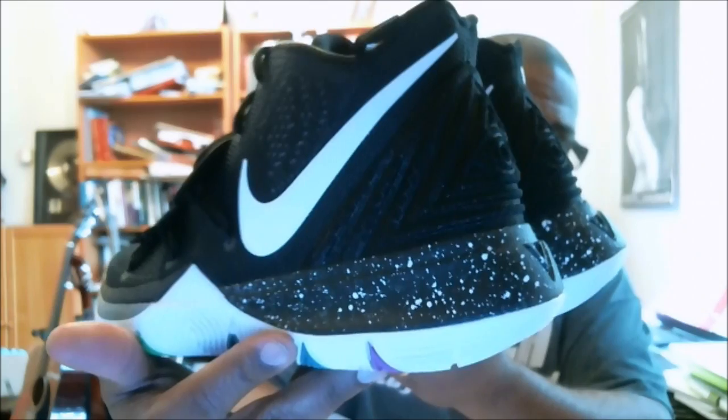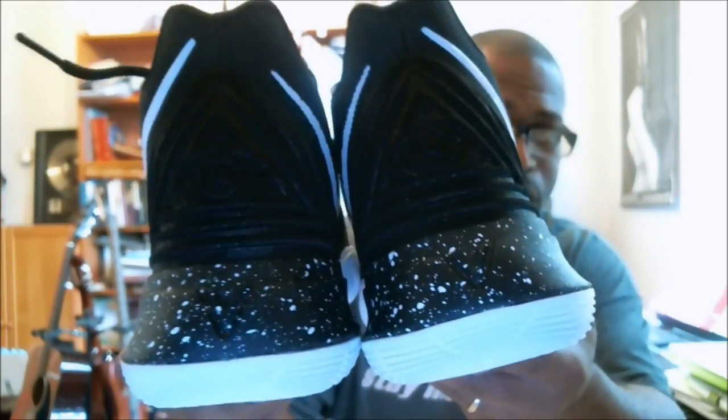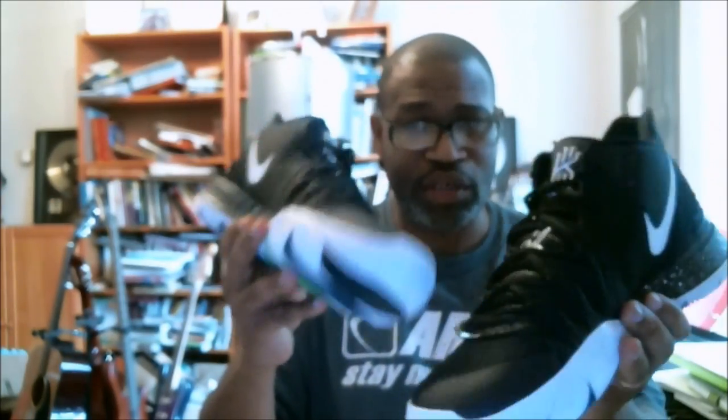The speckles on the outsole, midsole are dope. You got the 5 in the back and the heel. Right? Now, to get really detailed, we're going to have to move it up close. So I'm going to stay out of focus for a second because we have to find all of the small points on the shoe that are always on the Kyrie. This shoe features Zoom Turbo.